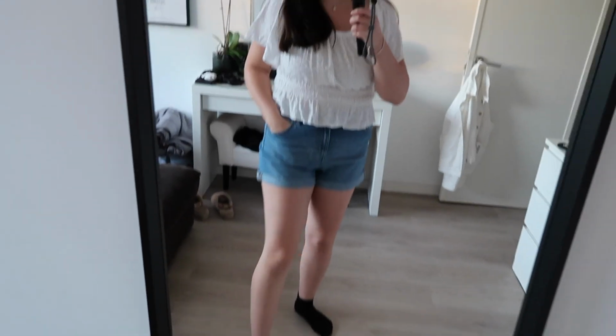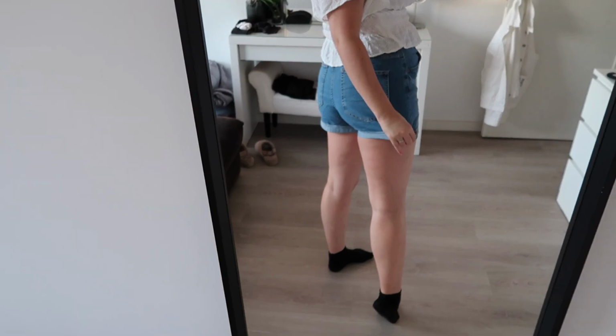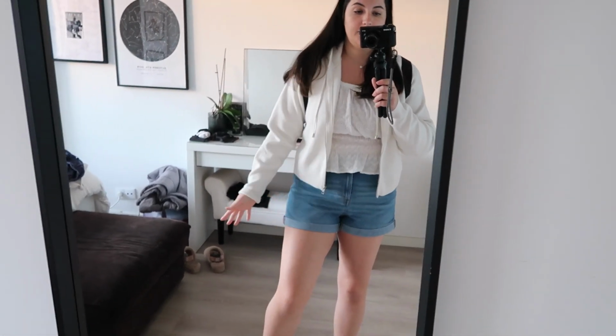This is one of the more casual outfits. You'll have to forgive my socks, but they're just my little jean shorts. They're very stretchy and comfortable. There's this cute embroidered top. Got some very cute flower details. Also, I was just trying this jacket on with this outfit, again, to see if the jacket fits the outfit.